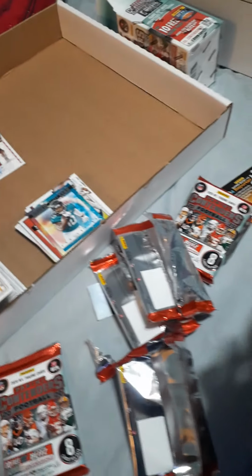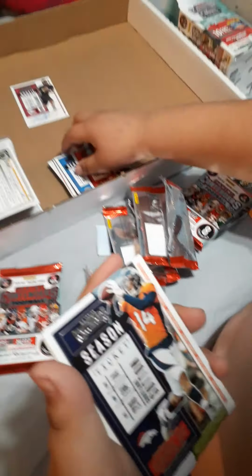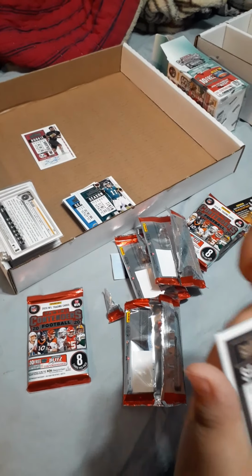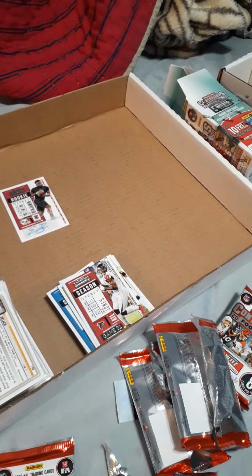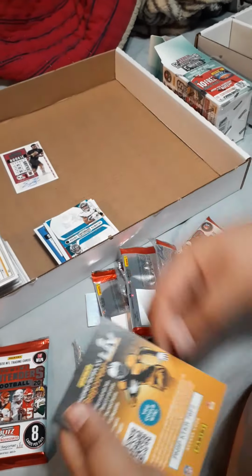Open the pack right there. There you go. Yep. We got Joey Bosa, Chris Godwin. So I don't know if any of y'all have opened Contenders, but Carson Wentz, David Montgomery, Drew Brees. There's Drew Brees. He's playing right now. There's the other goat right there. Julio Jones. All right. And then another guy playing right now, C.J. Henderson, and then the Kid Report.